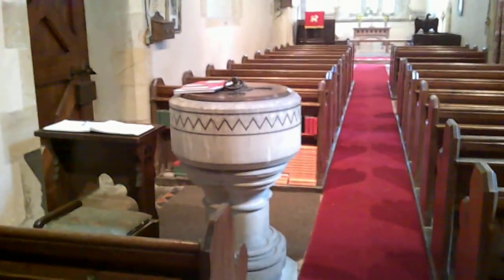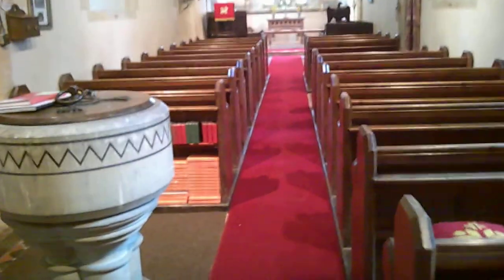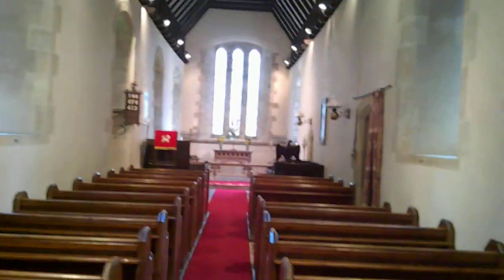You can see here the font. This comes from the 19th century restoration, which is by Arthur Sparrow, who was lord of the manor, who owned the manor house, and who restored it. The windows are still very much the medieval lancets, broad splayed, 12th century, as I say. The pews, of course, are 19th century.